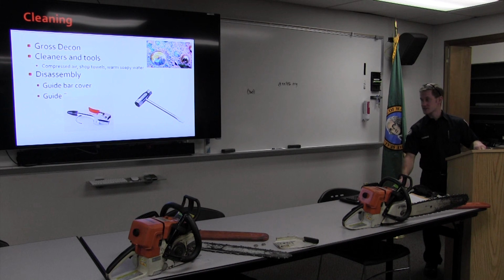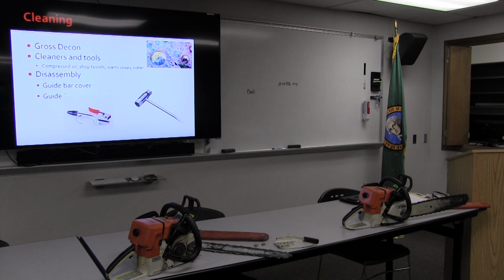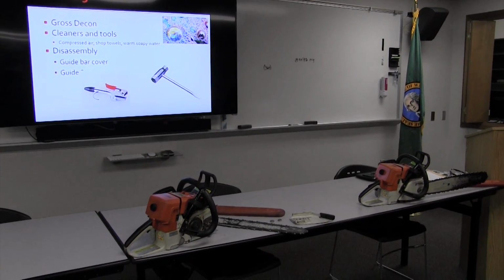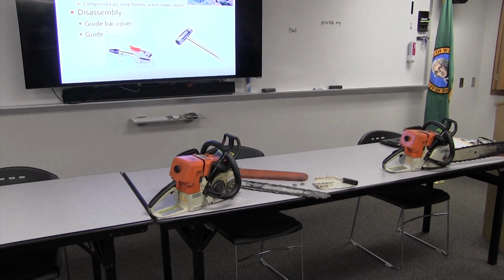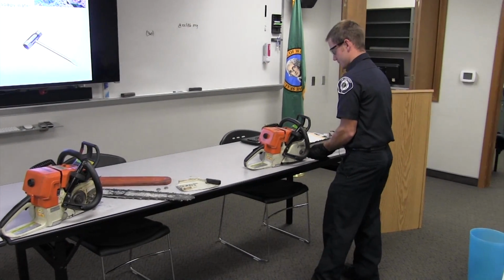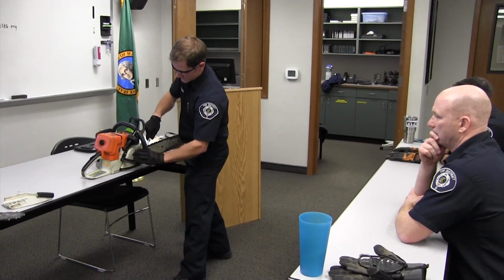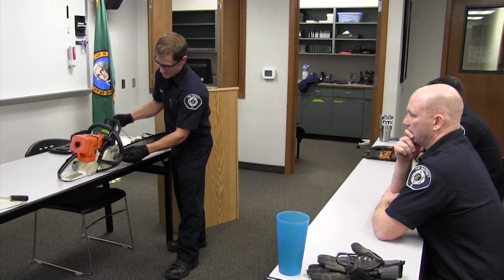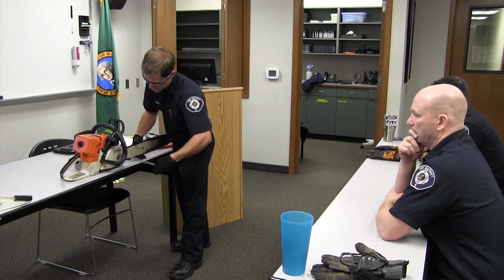As you can see, I already have one of the saws disassembled there. As far as disassembly, all we do is remove the guide bar cover and the guide bar itself. So you can see we loosen these. These are basic thread, lefty loosey, righty tighty. Back off the chain tensioner just a little bit.